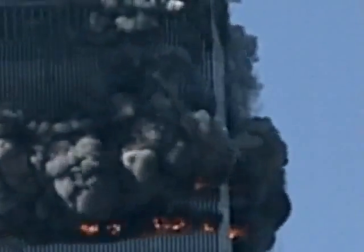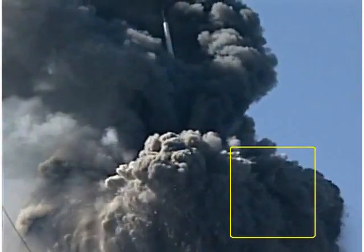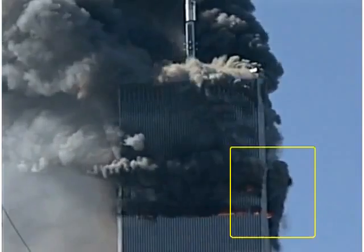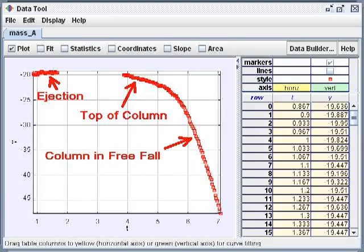As the roofline moves down past the 98th floor, a surviving column is seen protruding upward from the debris cloud. It sways outward, but it does not fall for several seconds. Note that the top of this column exactly matches the height of the corner jet. Careful measurements confirm this impression.